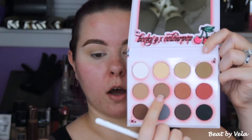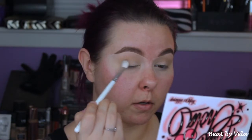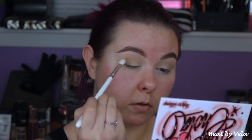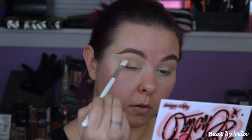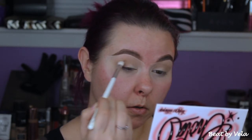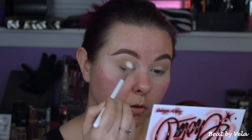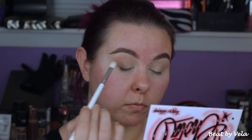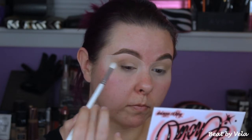Next, we're going to go in with the shade Chula, and we're going to put that towards the outer corner of the eye. We're going to keep that a little bit lower down on the outer corner, but we're going to blend it up just a little bit into the crease area to make it a little bit more blown out and smoky looking. Nothing too crazy, but just to add a little more depth to the outer corner.